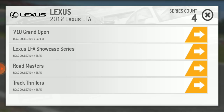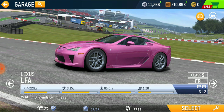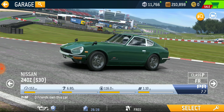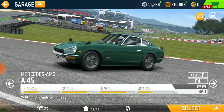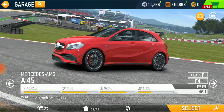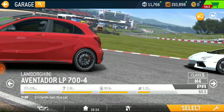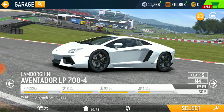Up next is my 2012 Lexus LFA Nürburgring Edition. Up next is my 1969 Nissan 240Z Fairlady Z. Up next is my 2016 Mercedes-Benz A45 AMG. Up next is my 2012 Lamborghini Aventador.